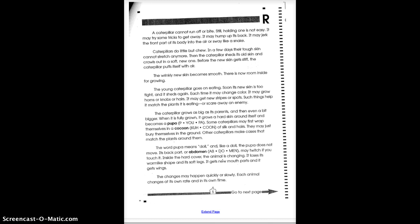The young caterpillar goes on eating. Soon its new skin is too tight and it sheds again. Each time it may change color. It may grow horns or knobs or hairs. It may get new stripes or spots. Such things help it match the plant it is eating or scare away an enemy. The caterpillar grows as big as its parents, and then even a bit bigger.